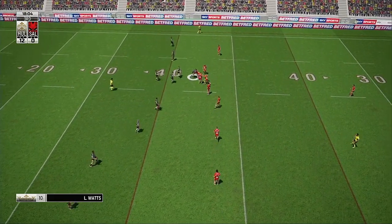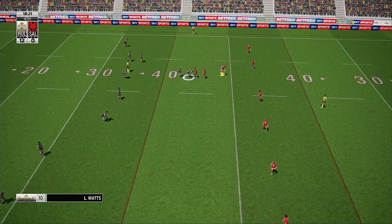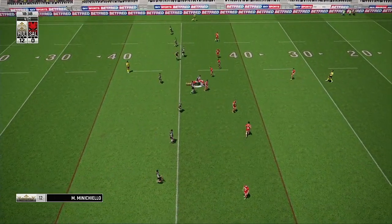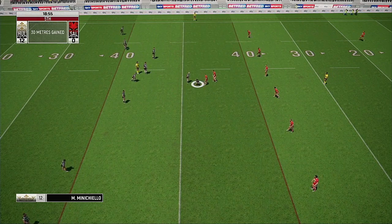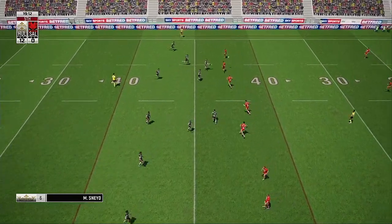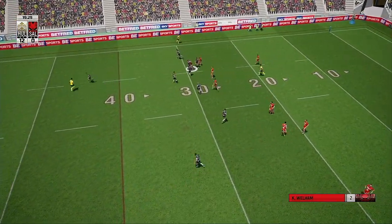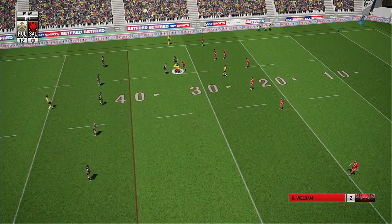Watts. Two of them combined to bring him down. We reach tackle number four. Minicello. There's two in the tackle. Snide. There's the punt. Willow able to take that catch. Which way did he go? Great step. He's held there. One. Release.